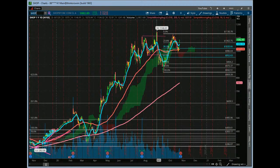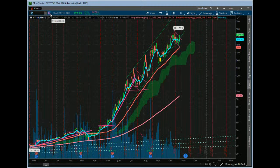So Shop really kind of looking like this inverse head and shoulders as well, right? Kind of your big geometric level is right here, but a nice move up here this morning as they decided to enter the TikTok game. So we got that going on there. And then SE, our favorite, exactly. Big push there out of the bull flag today. Let's see if we can get some follow through to the upside on that one. So very, very nice stuff.